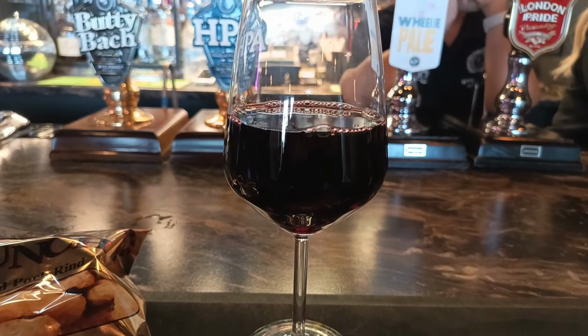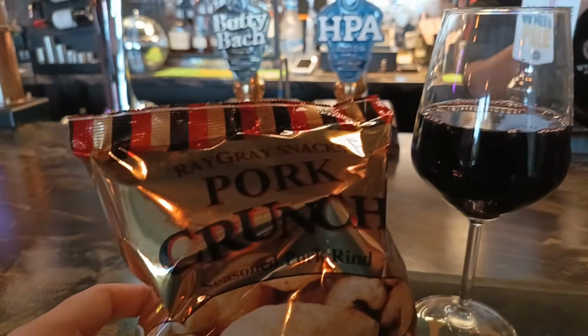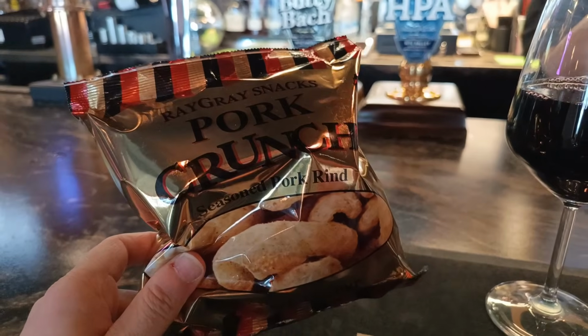Okay, I've gone for the large red wine. I'm having such a good time in here. The Merlot. And look at this, the pork crunchies. They are the best crunchies in the world. Okay, I've had such a great time in here. We're on the baby Guinness, aren't we, girls? And what about these two, Kelly and Catherine? Brilliant. So, cheers to the OD. Great drink. They're trying to get me drunk, folks.